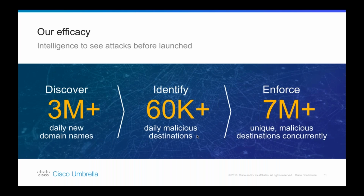In terms of our efficacy, there are 3 million new domains discovered daily, and there are 60,000 daily malicious destinations, and then there are just 7 million total malicious destinations that are enforced at any given time. Another example I can give you is that there are 3 million new domains every day, and we don't automatically know if those are malicious or safe. So we have a security category that we've recently built called newly seen domains. It gives the MSP customer and their clients the flexibility to either automatically block those domains until it's determined whether they're malicious or safe, or to just monitor them. It gives the ability to determine risk tolerance based on the needs of the client.